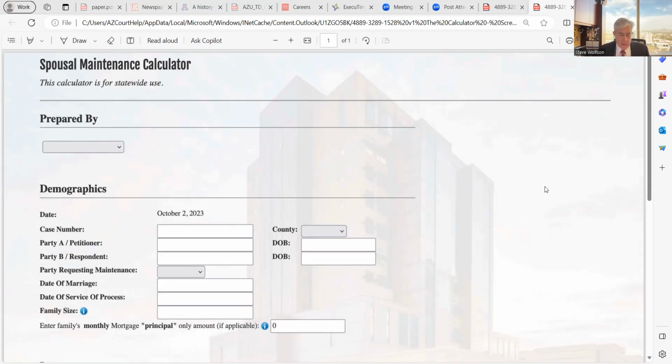I'm here in Phoenix. I've had the distinct honor and privilege of participating on several Arizona Supreme Court committees designed to further refine and reform Arizona family law in a number of different aspects. I participated with the committee to establish the spousal maintenance guidelines that we're going to talk about today. The guidelines need to be reviewed.